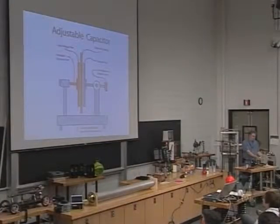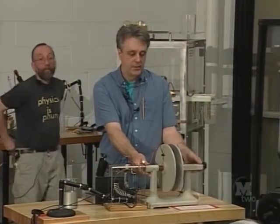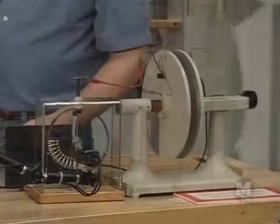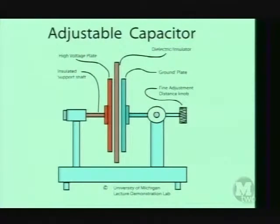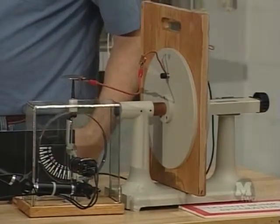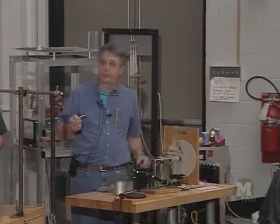Our parallel plate capacitor right here is movable. I can slide one plate in and out, and I'm going to hook it up to our electroscope. One side is movable. The other side is insulated from the whole base frame and this side of the plate. In between, we can put a dielectric, which could be air, as it is right now, or a big chunk of wood that's cut to just exactly fit. We'll slide it in there. Now we have a capacitor with a wood block as a dielectric. Dielectric just means an insulator. It's just keeping them separated.